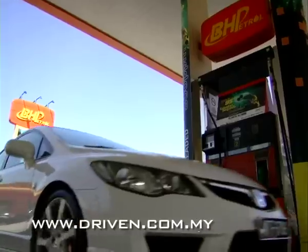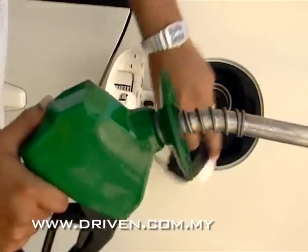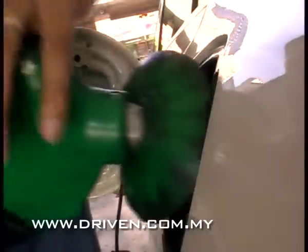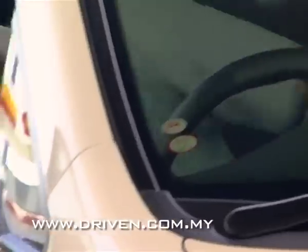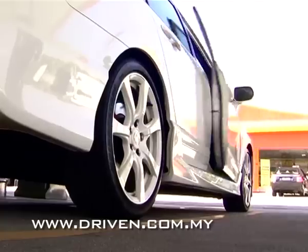Since nitrogen gas is supposed to keep your tires inflated longer, in theory, it should definitely give you better mileage. For our fuel consumption test, we'll fill up both tanks to the brim, do a medium distance drive, and we'll see who has the emptier tank at the end of our journey. Here we go!